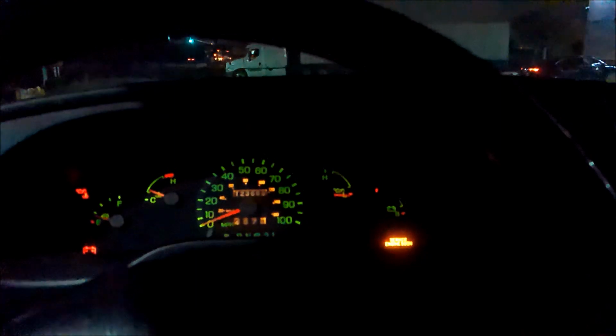So let me go ahead and top off on fuel right now. I went to 7-Eleven. Pilot only goes to $75. 7-Eleven goes up to $100. So let's see if I even top off of $100 of fuel.